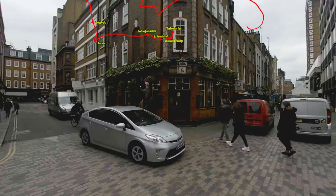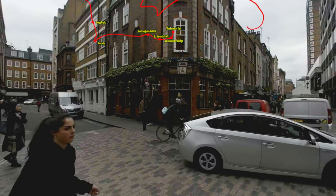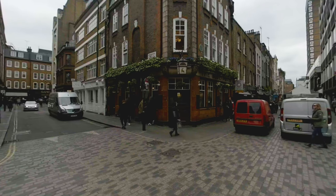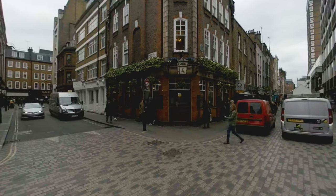Soho is one of the main entertainment districts in London. From Soho, we went to see the Piccadilly Circus and walked next to the Chinatown, which you will see in a moment.